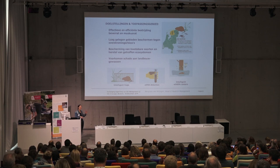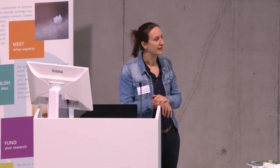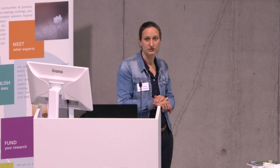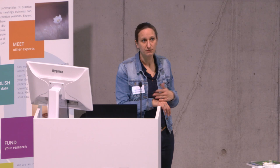So that's a challenge, but I think it's a very good innovation that we can try to use when there are not a lot of muskrats, when the population is low, so we can find the last muskrat and eradicate the muskrat or coypu in some areas in the future. At this point, eDNA is only used for muskrat, but you can use it eventually also for the coypu, is our conviction.